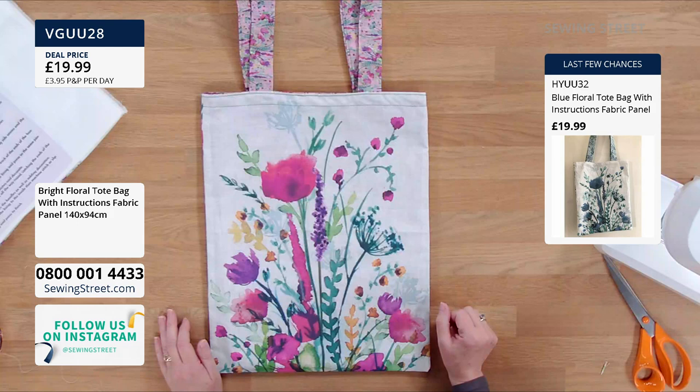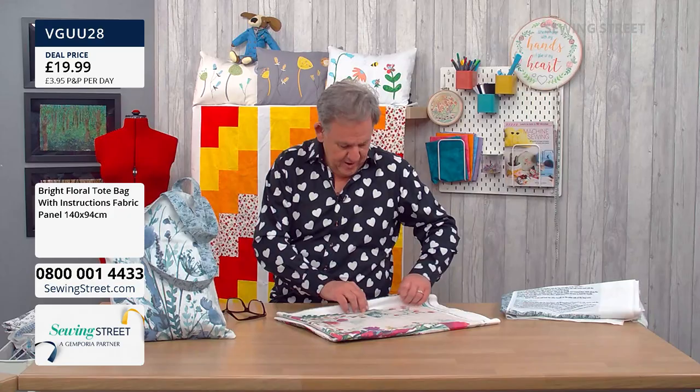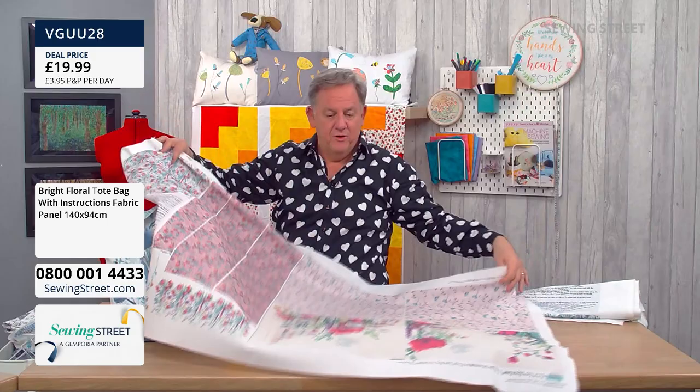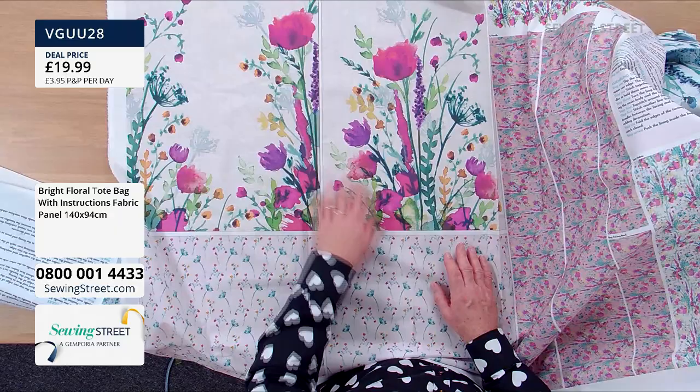Right, okay, so I've only got 2 panels to show you. The bright colourway that we've just shown you is this one. Oh, fewer than 20 of these left now. Let me just take you through it very quickly. So you get the front, the back, I'll put that into shot. There you go, the front and the back. You don't have to use this as a bag if you don't want to. People have been saying you'd make two lovely cushions out of that.